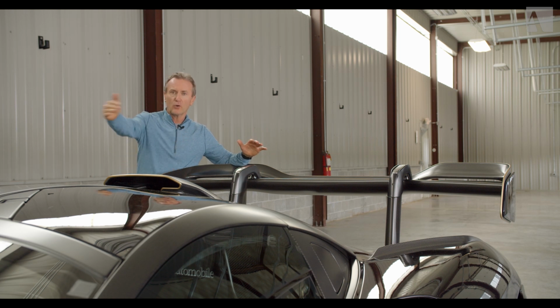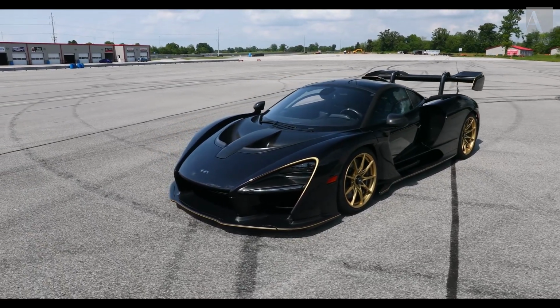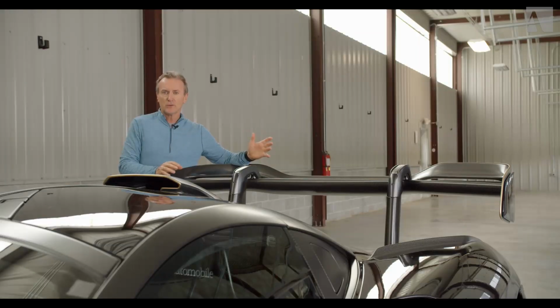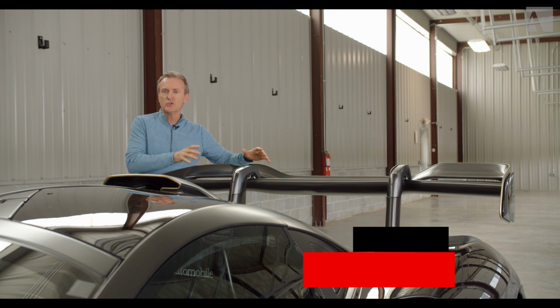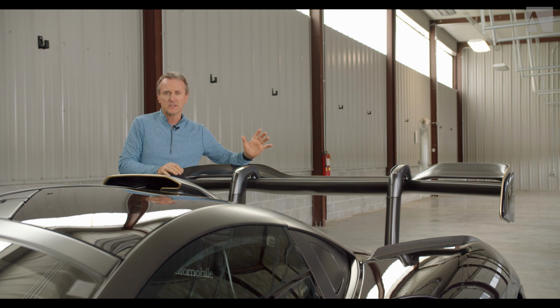But that's just one example of the weight savings. The car, if you go front to back, has a tremendous number of areas where McLaren have worked so hard to save weight. And the end result, the Senna has a curb weight of 2,886 pounds. That is tremendously low for a production car these days.